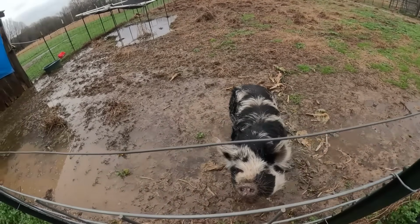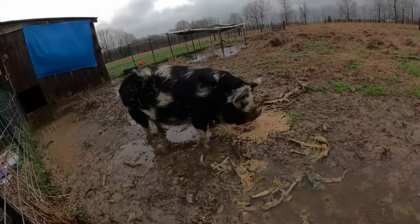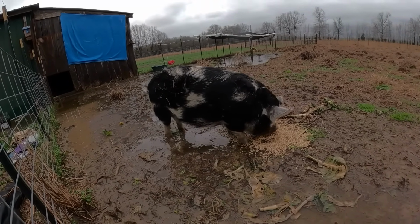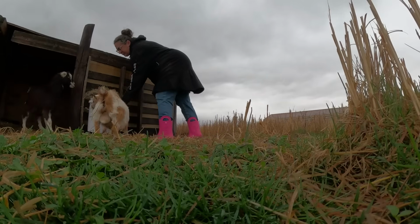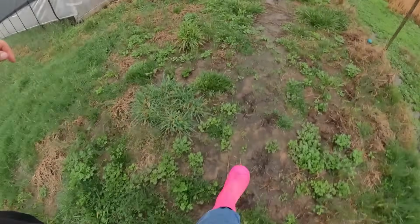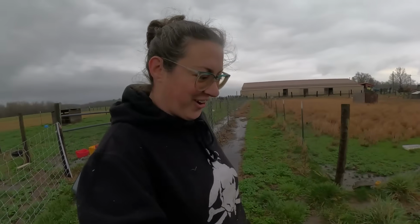Good morning, Chloe. Your wallow's full now. Definitely can tell it's officially spring because it can rain a whole bunch and I can walk around on the ground and not sink in. The grass is starting to grow, so the roots are activated, soaking up a lot of the moisture.